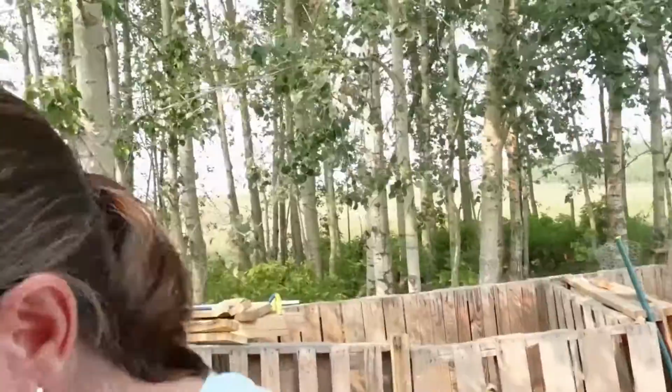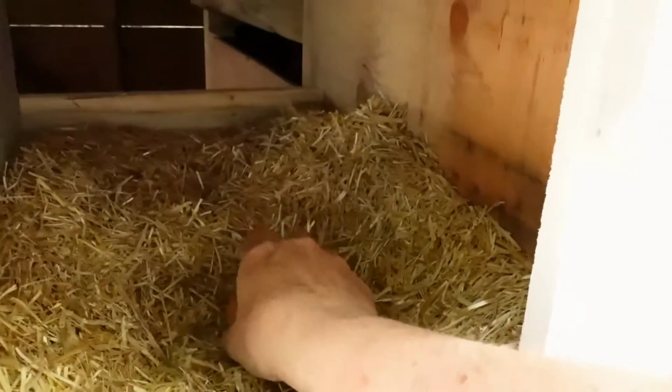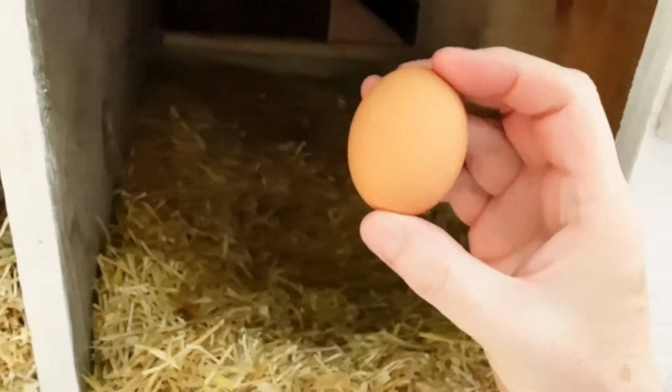We got back from town, unloaded the groceries and went to a local community center because they're starting up little local markets at all the community halls, so I want to go check that out. Here comes Rusty running. Oh, let me see. This is the favorite box, and we have a nice brown one. Now I think this is only the second one today, but it's a nice size.